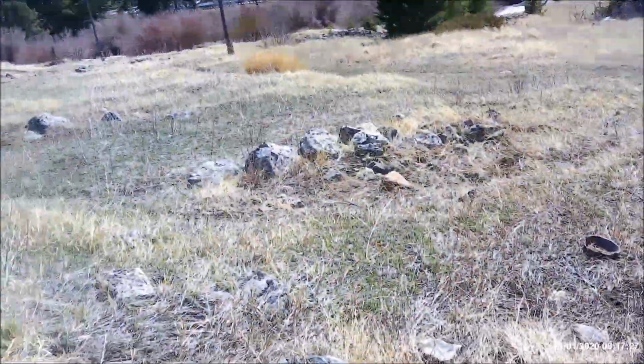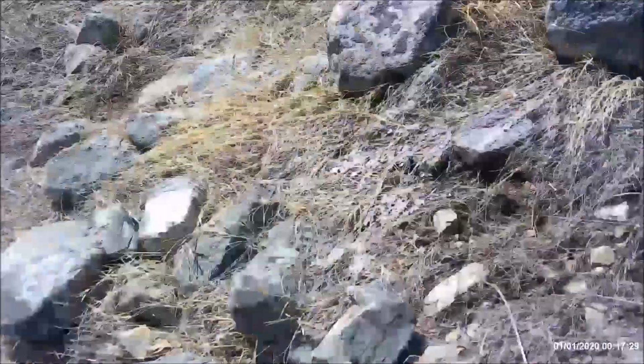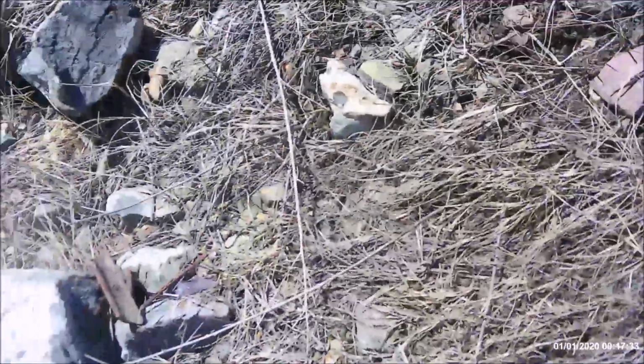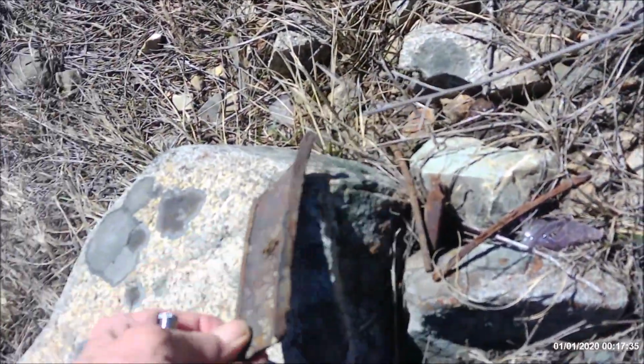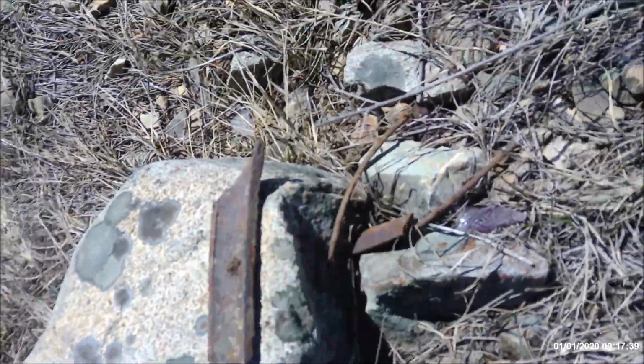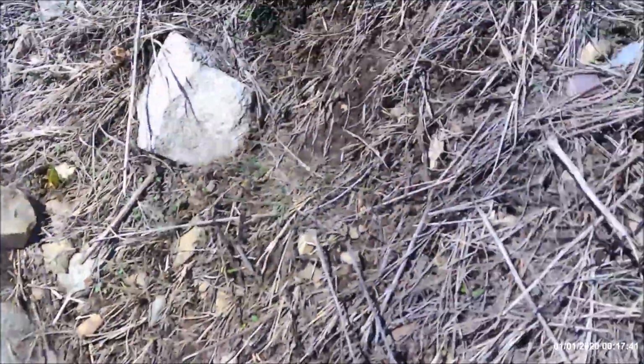Just enough breaks in the breeze to send it up, to crash it. We'll see what happens. More random metal. Likely I pulled that out before.